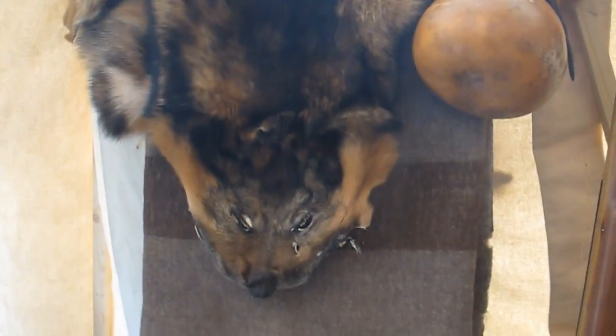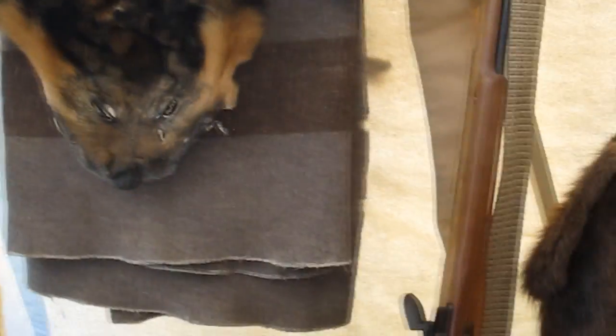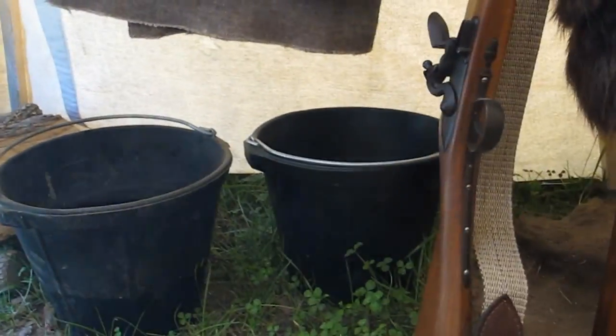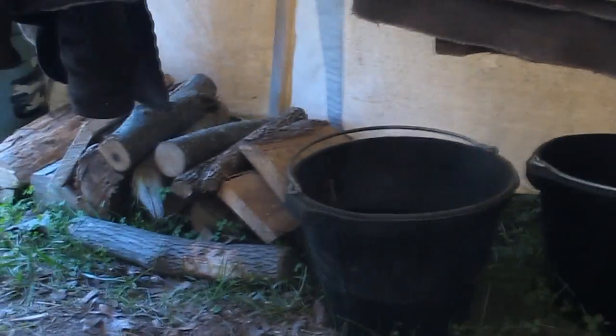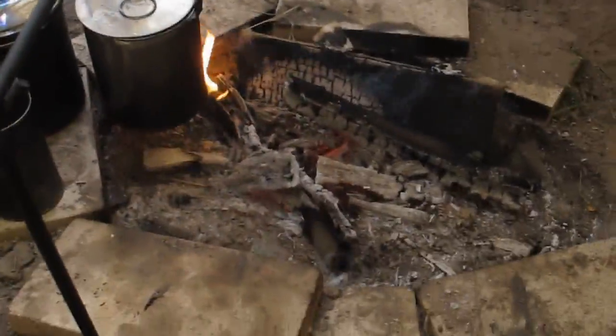I've got a coyote or wild dog hide right there that I tanned and shot several years ago, probably 15 years ago. I've got a trade blanket behind that, very reminiscent of a Civil War type trade blanket. 2 rubber buckets, again, modern stuff, usability is what I'm after. Tin buckets would be fine, but those rubber buckets are indestructible. A stack of firewood, and then another coat hanging there. In the middle of the situation here, I've got my fire pit right in the middle, pretty much just a little off center of the teepee itself.